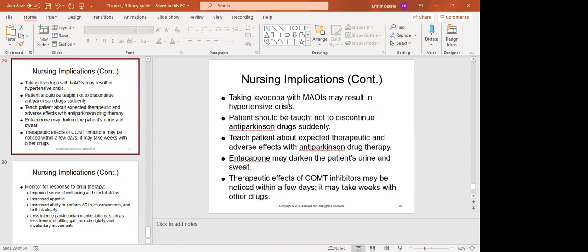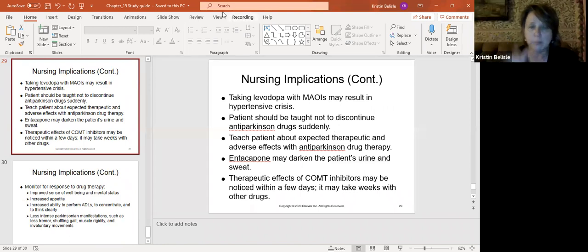Just know that if they're taking levodopa, they can have a hypertensive crisis. That's a ding, ding, ding right there. I want you to know that. Patients should be taught not to discontinue any drugs suddenly. You don't ever stop the drugs. If we stop those drugs immediately, it can be deadly. So it's so important. Take medications and do as the physician directs.